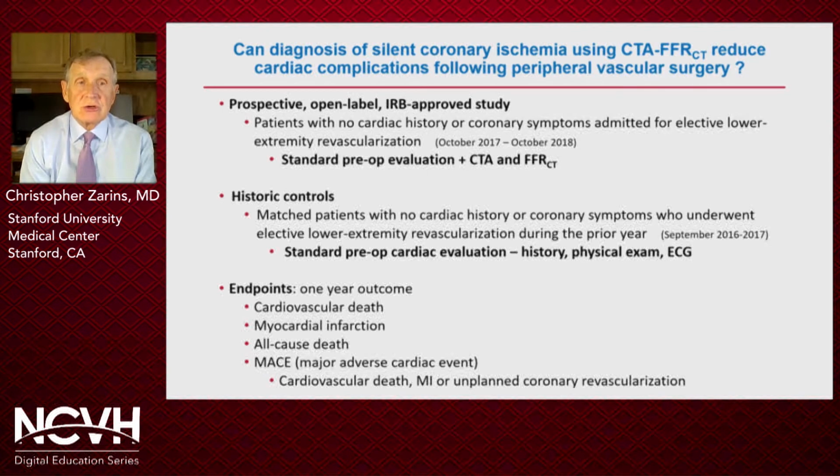They were matched against historical controls, again with no cardiac history or coronary symptoms, who had elective lower extremity revascularization during the immediately preceding prior year. These patients also had standard preoperative evaluation consisting of history, physical, and exam, and because they had no cardiac symptoms or history, had no cardiac stress testing. The endpoints at 1 year were cardiovascular death, myocardial infarction, all-cause death, and major adverse cardiac events defined as cardiovascular death, myocardial infarction, or unplanned coronary revascularization.